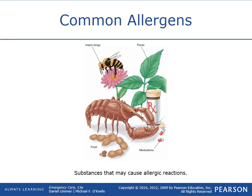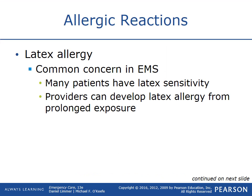So once again, common allergens would be plants, insects including bees, fish, shellfish, peanuts, and certain medications. A lot of people are allergic to latex. This is a common concern in EMS, especially for people that have lots of surgeries and come in contact with latex frequently, who can develop allergies to it. Another concern is people that are actually in EMS and wearing gloves. We wear gloves all the time, so that can develop a latex sensitivity. If you see when you take off your gloves that you've got a little bit of redness or pinkness every time, then you're probably starting to develop an allergy.